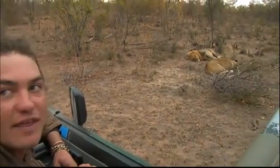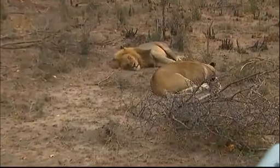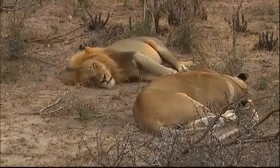Oh, I thought I saw movement. I think it was just wind. As you can see, very, very flat cats.